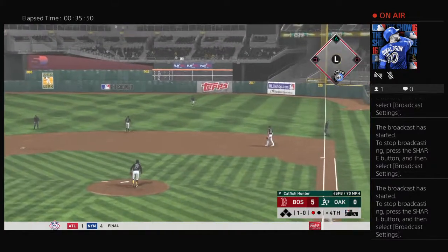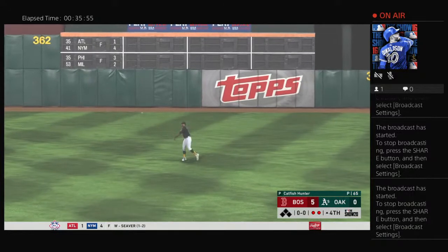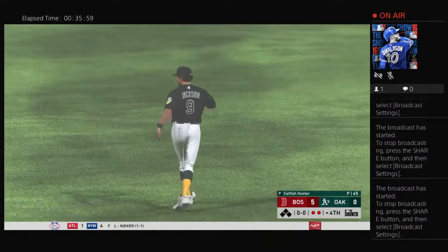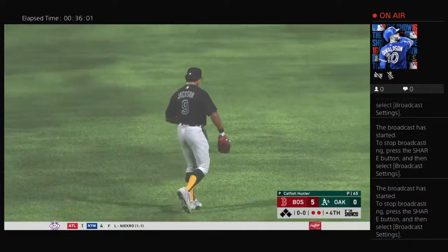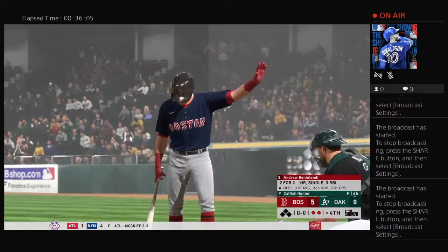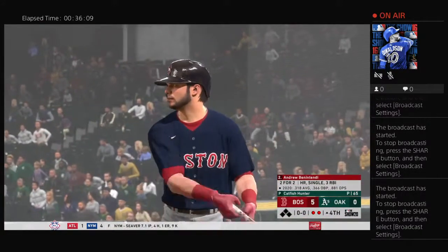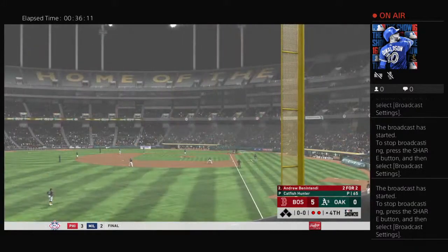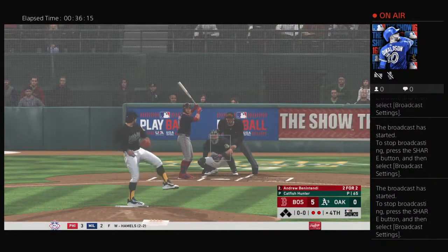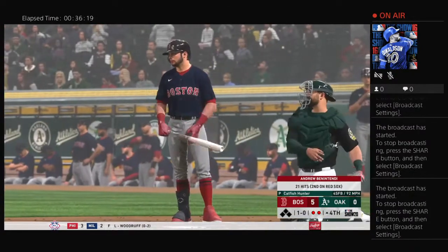Heading out towards shallow right. Jackson will come in a bit and put it away for the second out of the inning. The center fielder, number 16, Andrew Benintendi. So bases are empty here with 2 gone, and with it brings the left-handed swinging Andrew Benintendi. First pitch coming. Here it is. Fastball just misses. That's ball 1.